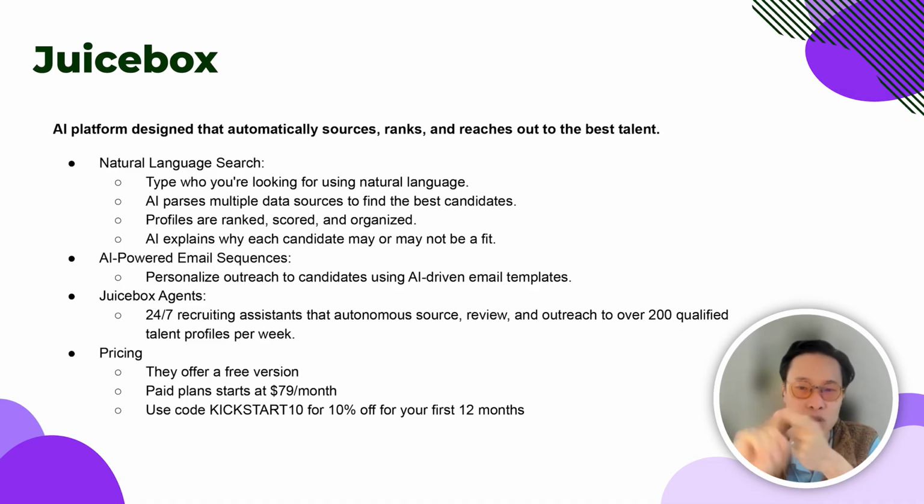You can reach out to, I think, 200 qualified talent profiles per week. This is, of course, also subject to change. And the great thing about them is that they're extremely affordable. They offer a free version, and I think their most affordable plan starts at $79.